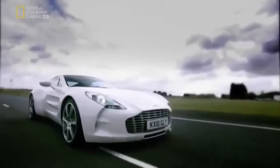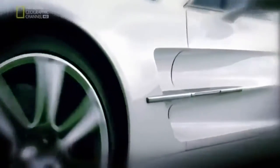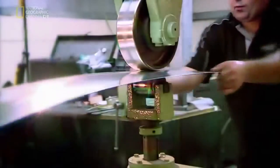The 177 needs to be part of that seductive history. So as stewards of the company, we have to build on our heritage and signal the direction of the future. It's the ultimate expression of what Aston Martin stands for in the last 94 years. Bringing that knowledge together requires exacting standards.